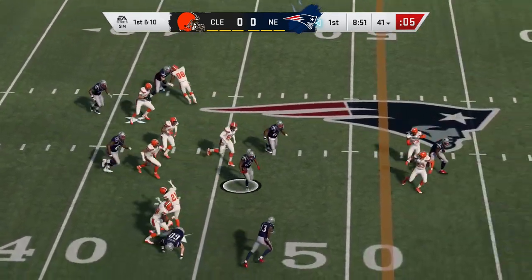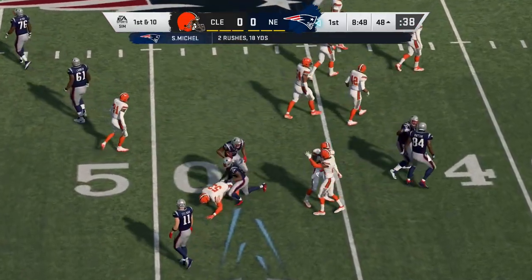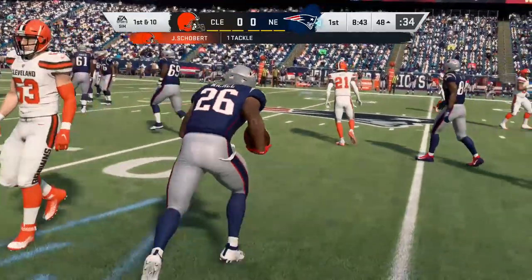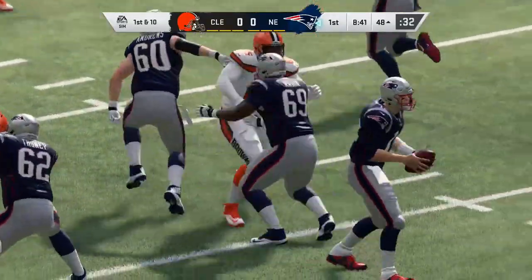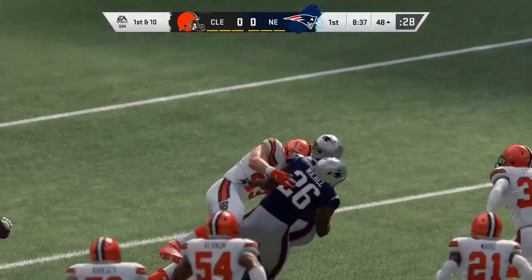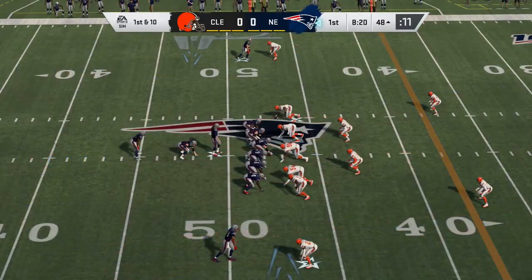Brady now going to leave it with Michel on the draw. And he'll be taken down, but not before he gets into enemy territory. That goes as a gain of 11 and a Patriot first down. And that's a run that'll energize an offensive line. They'll take that one all day long. Fundamental breakdown by the defense. You've got to be able to make plays on the edge.